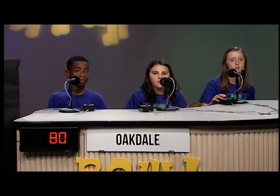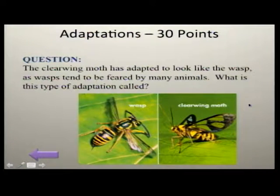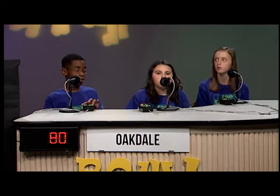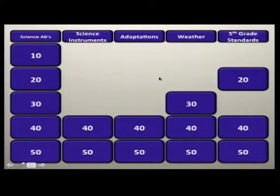Adaptations for 30. All right. The clear-winged moth has adapted to look like the wasp, as wasps tend to be feared by many animals. What is this type of adaptation called? Oakdale? You buzzed in? Mimicry. Very good, it is mimicry. Very good, guys. So you get to choose the next one.